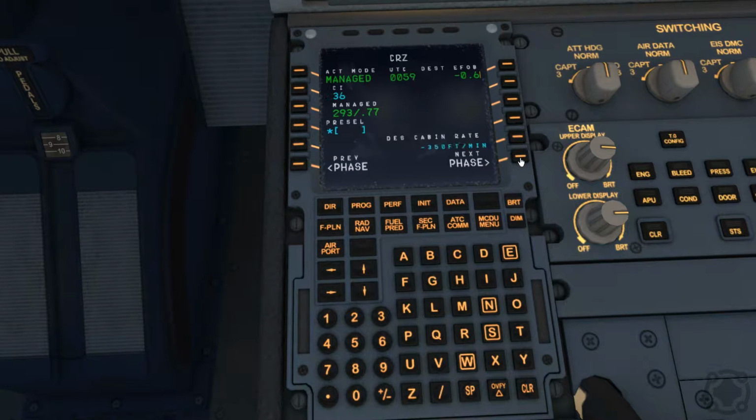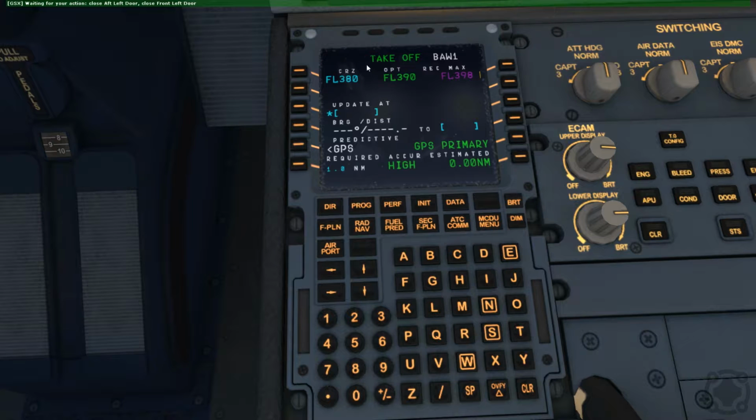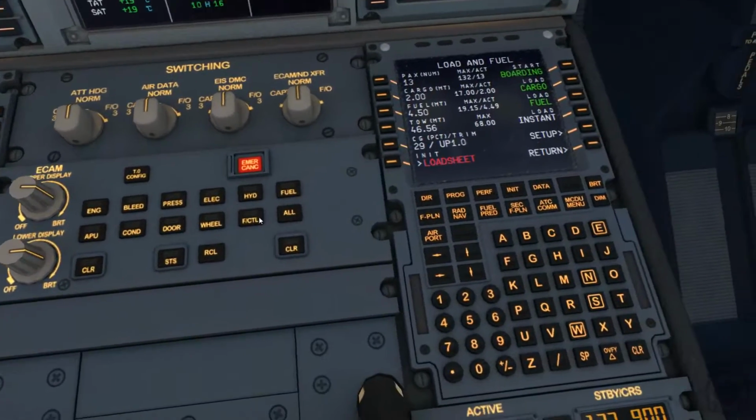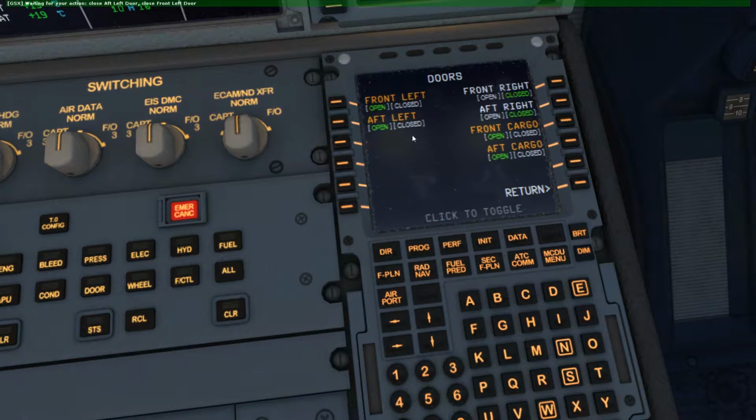Next phase. We'll set up all of this stuff in the next phases. I don't know if I really want to go to 380, but we'll see. We'll see how far up we get before I kind of call it quits, because we still need to descend, by the way. So I think we're good there. So here's what we're going to do. We're going to load back into here, and we're going to close front left and close back right here.